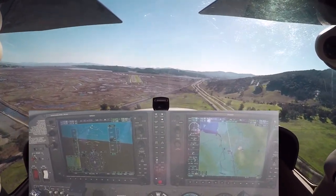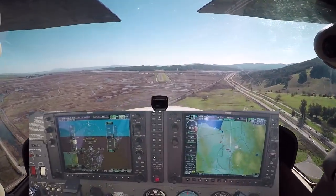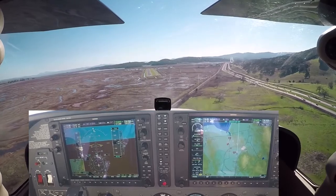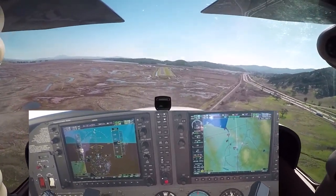Big bird right there. Oh, that's a turkey vulture. We've got to eyeball him. Okay, he's going away. TIS not available. But high, fast. So small inputs. Think small. Quick, but small.